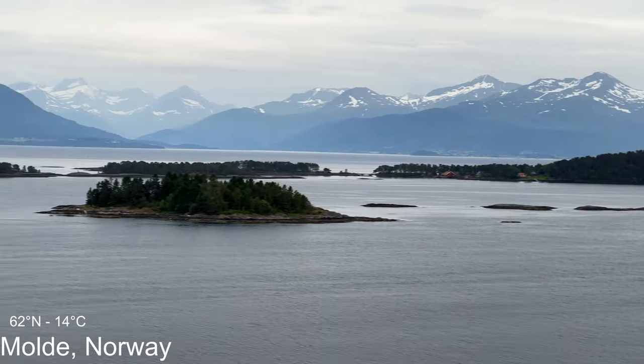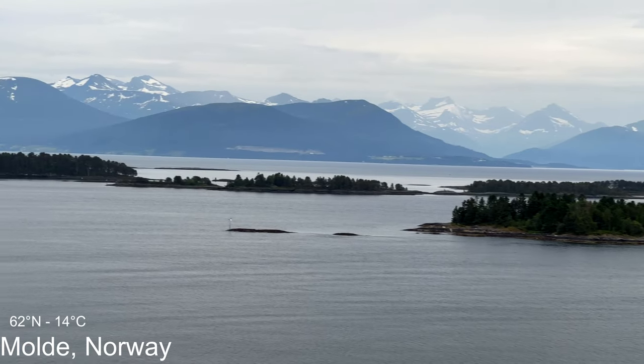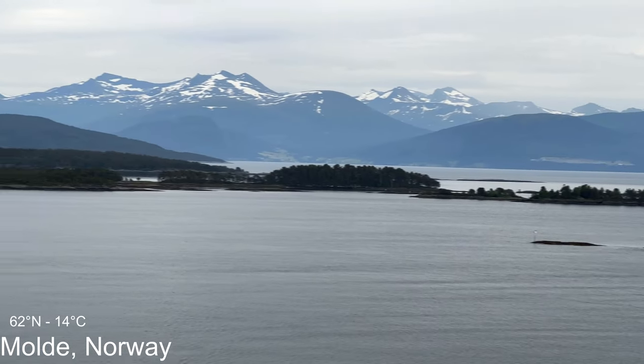On the other side of the fjord, they say there are 222 mountain peaks, but I'm not sure. I only counted 221. Just kidding.